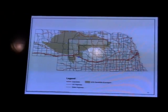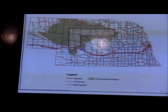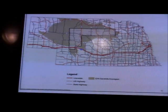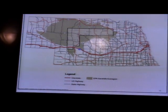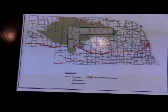So here's the same map, but this time we got the highways on it. And you can get a feel for the major highways, Highway 83 running north of North Platte, Highway 7, Brewster up to Ainsworth, 281, Highway 11.